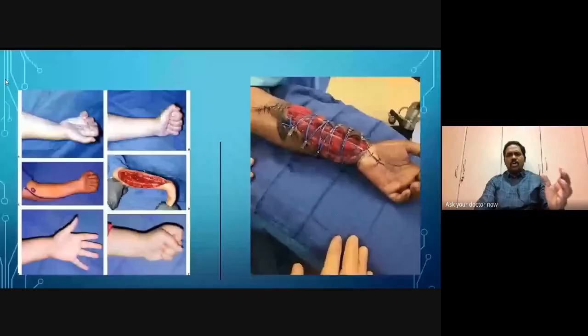All this together, you call it a compartment. Likewise, if you talk about the leg, which is again where you commonly see compartment syndrome, the leg has an anterior compartment, a lateral compartment, and a posterior compartment. In the posterior, you have a superficial and a deep compartment. So there are 4 compartments in the leg.